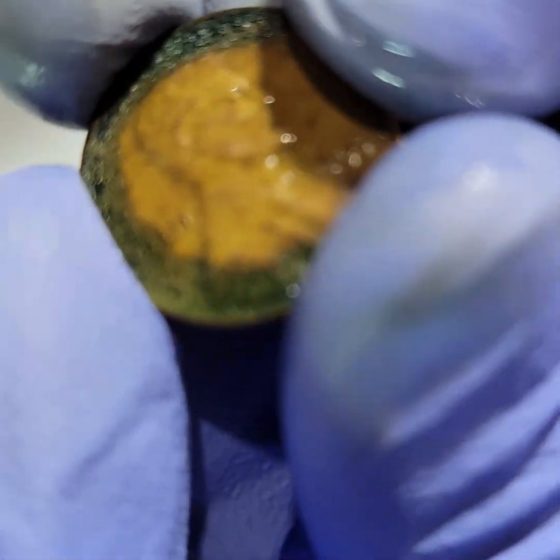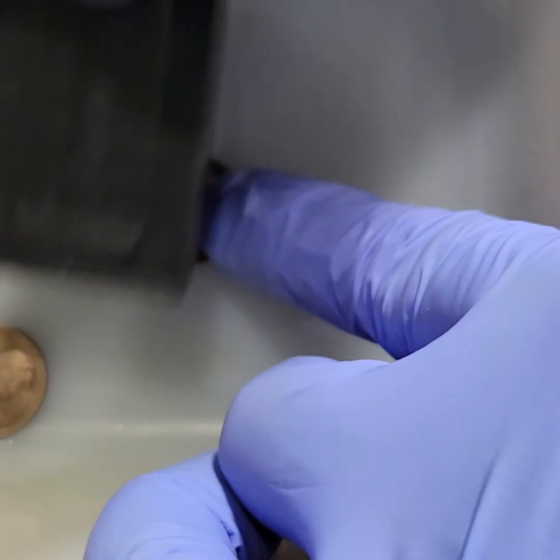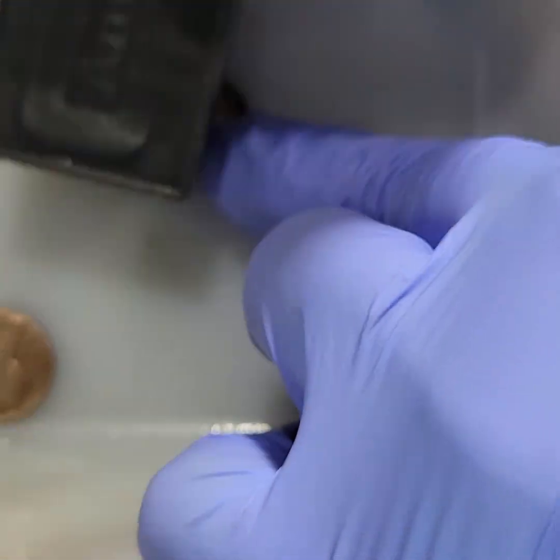So I'm not sure. Hopefully we don't have to do that to any more pennies. But look at this one. I mean, this is going to go in the garbage. Will that stuff come out? It will not come out without it. So I'm going to do it to this one. Let's see. I'm going to wire brush it. Like I said, it's been soaking for 5 hours.